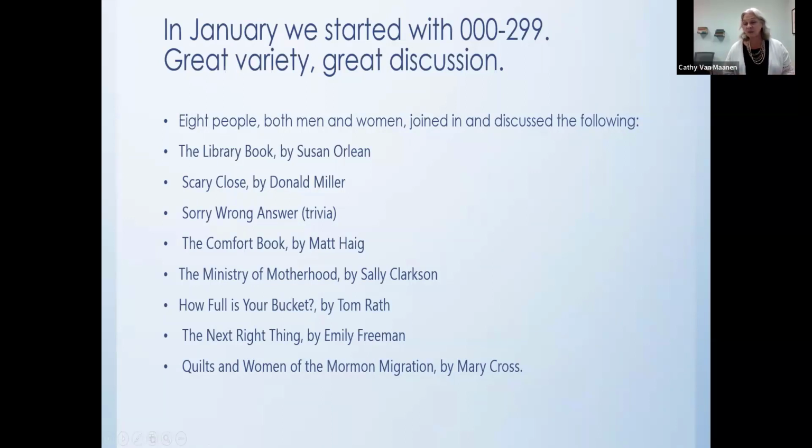The library book for by Susan Orlean, I think that was the one I had. I love that book. If anybody hasn't read it, you need to read it. It's a fabulous book about the history of the Los Angeles Library fire and other things, library things. Donald Miller is an inspirational writer. Sorry, Wrong Answer was strictly a trivia book that someone read. So a lot of different things.